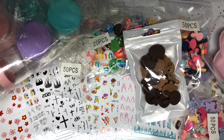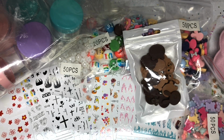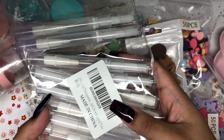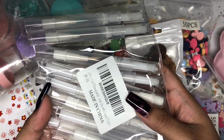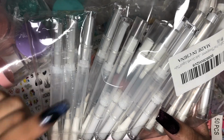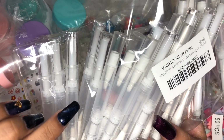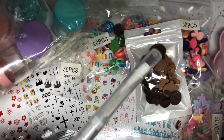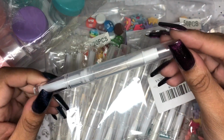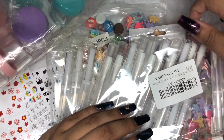And then I also went ahead and restocked on 20-piece transparent like cuticle containers. I think I'm gonna switch it. Honestly, I think I'm gonna use like the little tiny ones. I saw these other ones that aesthetically they were just prettier. I think I might use that one from now on instead of these. I don't know yet, but I just wanted to stock up on these. I still have a few, but yeah, to just do my cuticle oils and stuff.